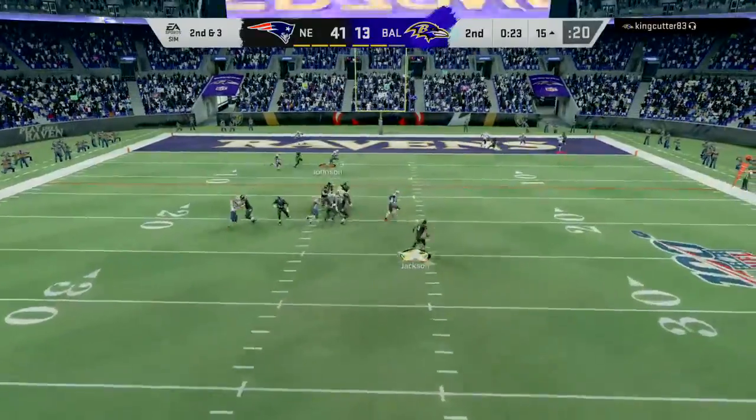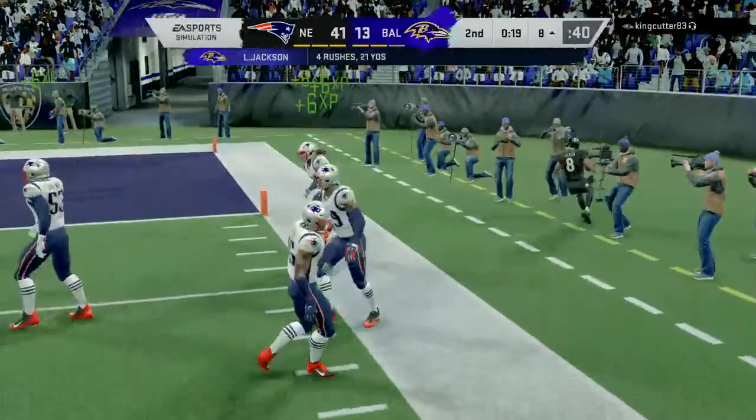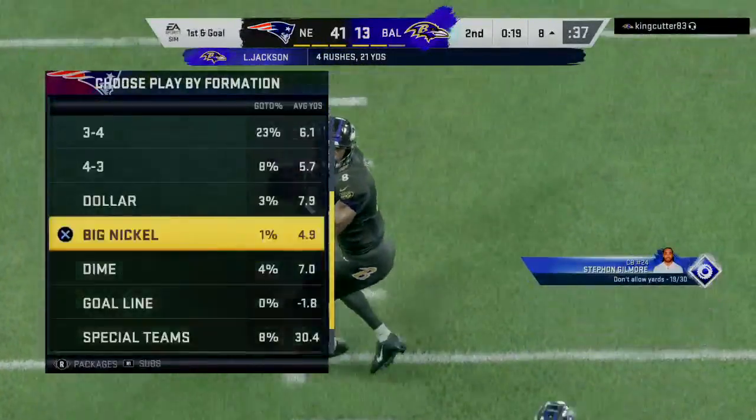To throw again on second down. Jackson escaping the pressure right. And he's going to keep it here. Jackson always a threat to run. He's got the first down.